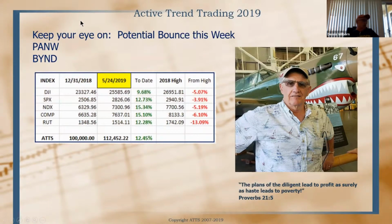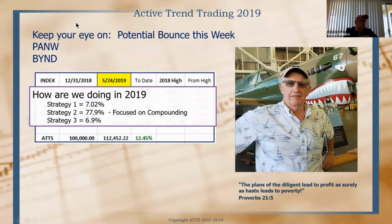Just real quick, finishing off. Here's where the markets finished on Friday. As you can see, with active trend trading, as I've said earlier, we just continue to plug along week after week after week, adding to our bottom line. And we're starting to overtake some of the indexes. Right now, we're on track, looking like we should reach somewhere between 15 to 20% by the end of June, which puts us on track for our 40% for the year.